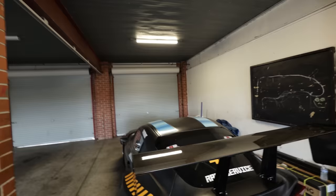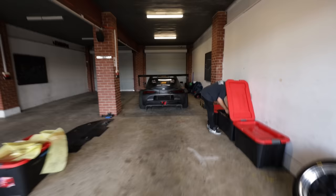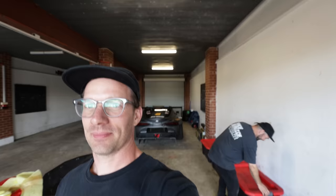Garages are actually pretty cool. We're not going to be working out of here all weekend, but we're going to be prepping a car out of here all day tomorrow. Today we're just getting everything staged and ready to go. Probably going to get up mega early tomorrow and get here, and we got a lot to do. How many times are you going to say that? A lot. Biddy's going to do it all. We got a lot.